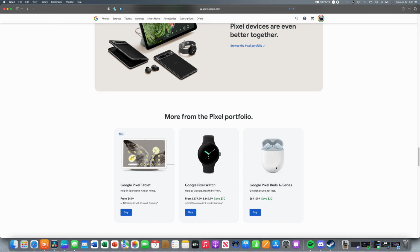The Google Pixel A series wasn't bad. Definitely the Google Pixel Buds. I think it's the Pro models. Those are way better. But if you just want quick Bluetooth earbuds, that's pretty nice shape, pretty nice body, under $100. This is perfect.